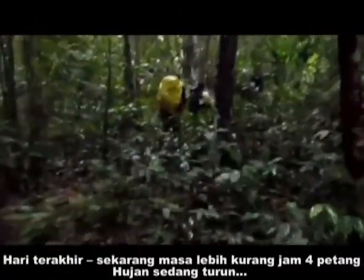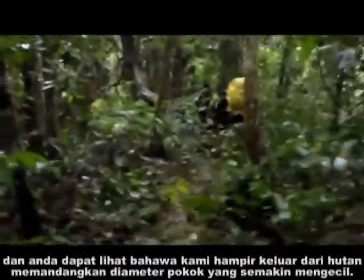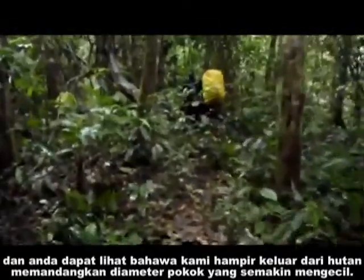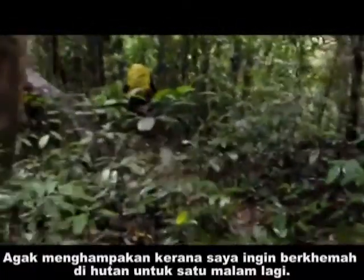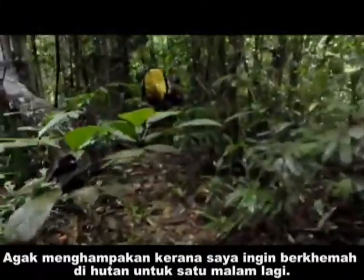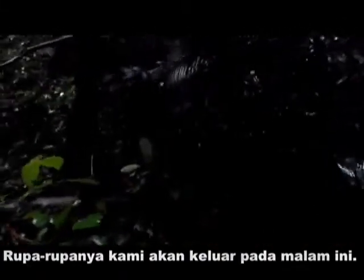So, last day's trekking. About 4 o'clock, it's raining, and as you can see, we're pretty much coming out of the jungle. All the big trees are thinning down, which is a shame. I think we might be staying for one last sight, but these guys wanted to get out. Well, it turns out we're going all the way out, which is a real shame, but never mind. And the rain's having one last crack at us before we go.